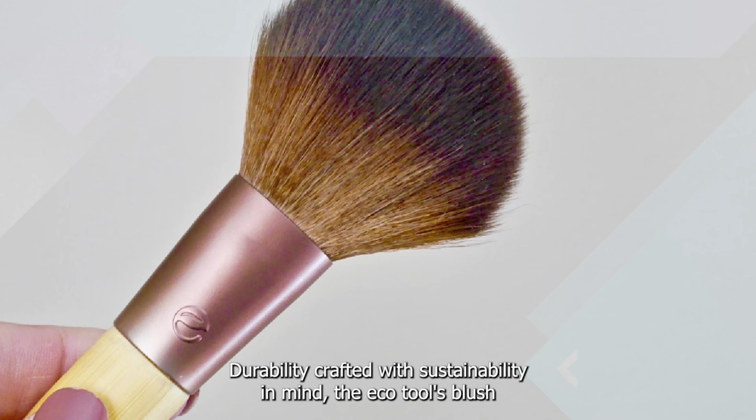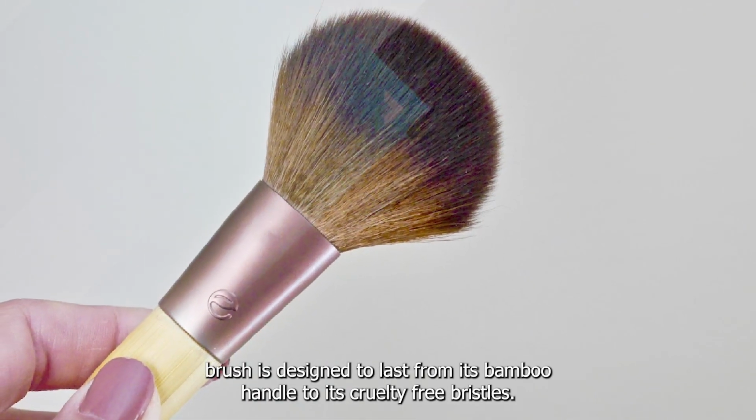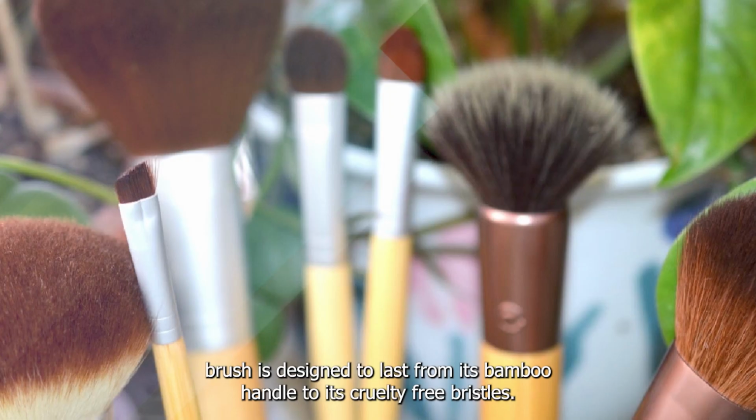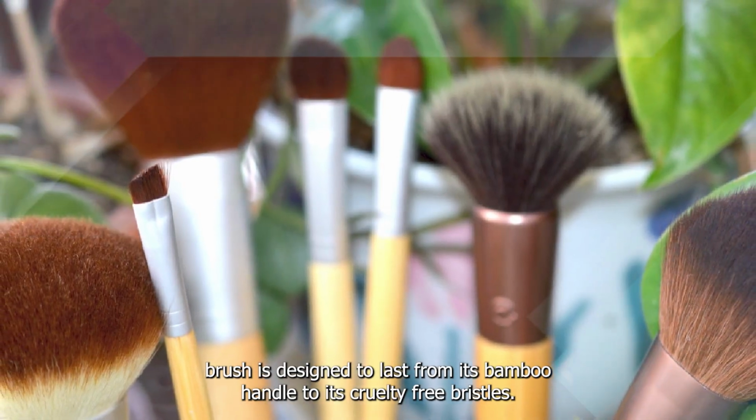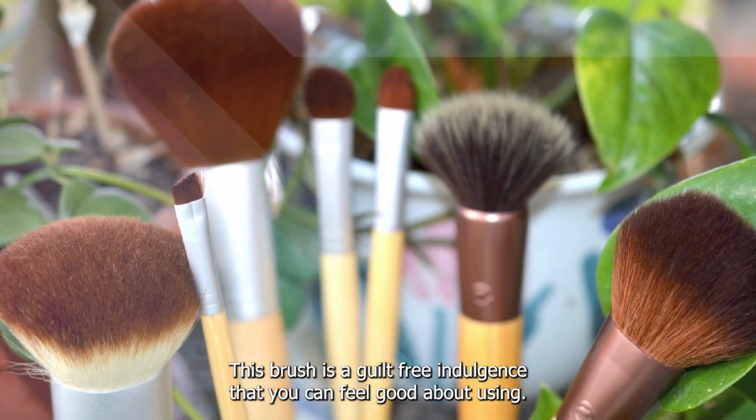Durability. Crafted with sustainability in mind, the EcoTools Blush Brush is designed to last. From its bamboo handle to its cruelty-free bristles, this brush is a guilt-free indulgence that you can feel good about using.